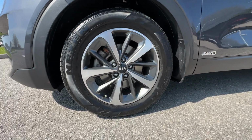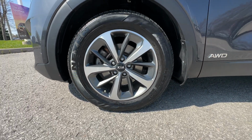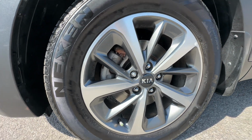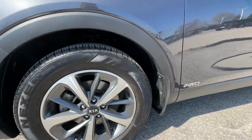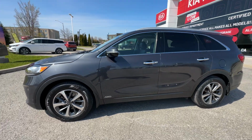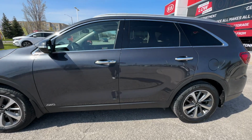Taking a look here, we've got really nice looking 18-inch alloy wheels. We've got that gunmetal with the polished silver look on the front. Looks very sharp. All-wheel drive badge there down below, because of course it's all-wheel drive, duh. Now, taking our tour, continue around the back.